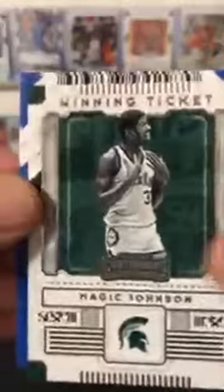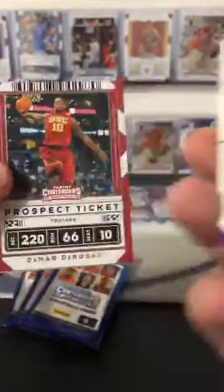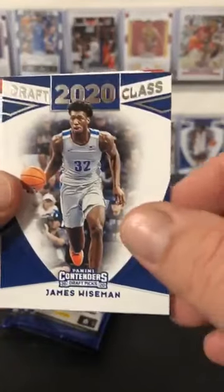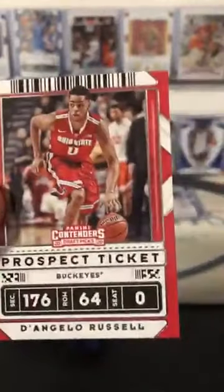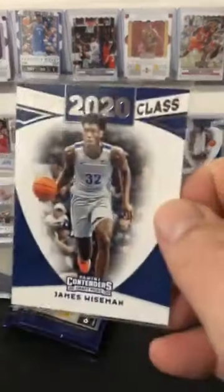There's Sparty. It's a winning ticket, Magic Johnson. De'Aaron Fox. Anthony Davis. Lots of Anthony Davis. Going to the Lakers. Ben Simmons. That's the variation one. That's the first one I've seen in the variation. DeMar DeRozan. James Wiseman. There's DeAndre Hunter from last year's draft class. James Harden. D'Angelo Russell. Now we got a front row seat Wiseman. Now we got a 2020 draft class Wiseman. Nice.